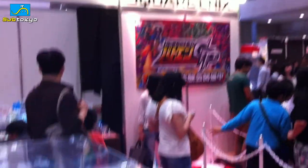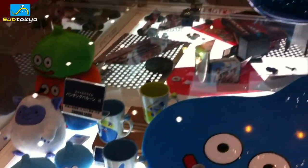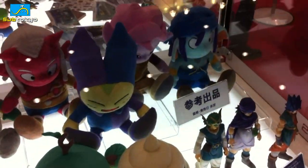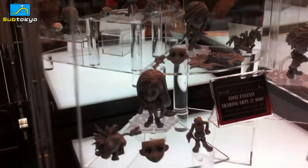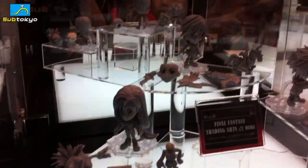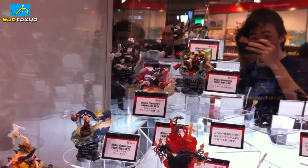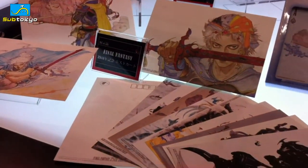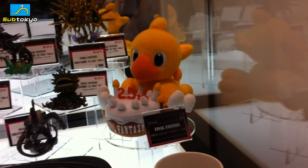Here we have some Square Enix toys, mostly over here. What is it called? Dragon Quest. Slimes and more slimes and pretty cool merchandise. We have some Final Fantasy minifigures. These ones are in the making. Some Kingdom Hearts minifigures. Some pretty badass Final Fantasy artwork. Postcards, looks like. And of course, Final Fantasy and Chocobo.